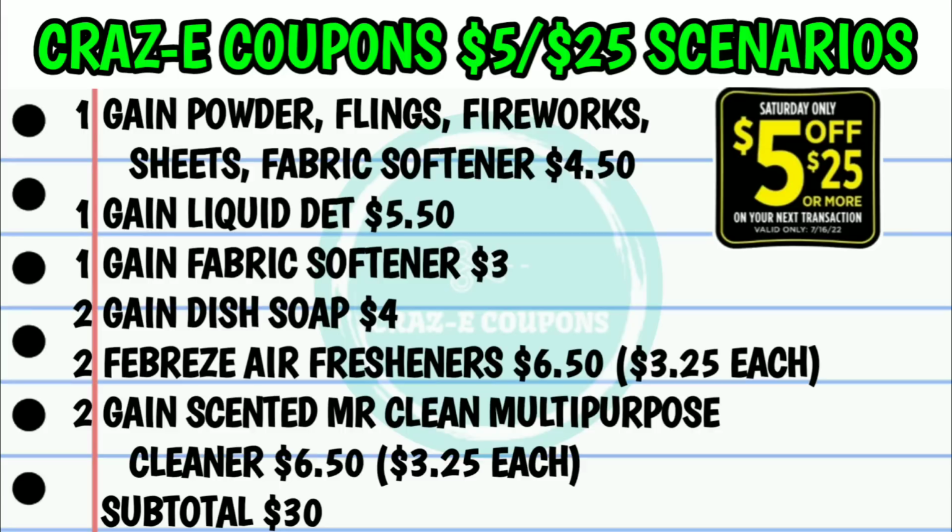Then pick up one of the Gain liquid laundry detergents for $5.50, one of the Gain fabric softeners for $3, 2 of the Gain dish soaps, they're on sale 2 for $4, 2 of the Febreze air fresheners for $6.50. Those are $3.25 each, and make sure that they are Gain scented. Now you could also choose from the small spaces or the wax melts as long as they are Gain scented.